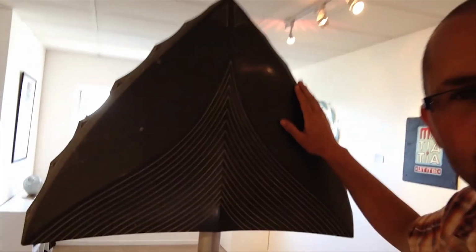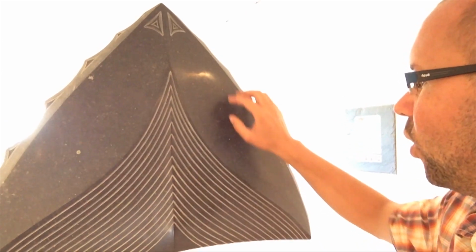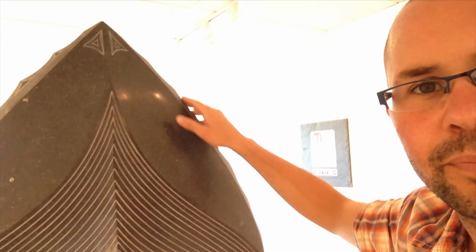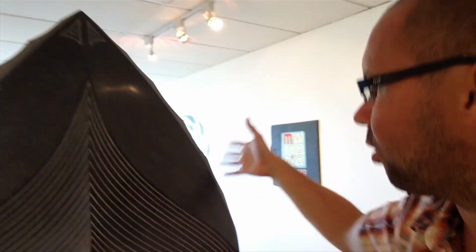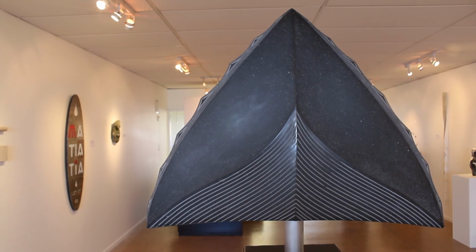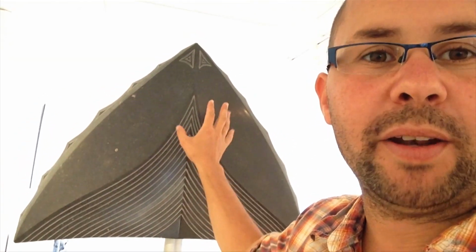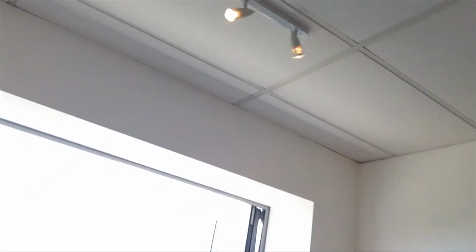Oh, this one's really cool. This is another sculpture, and let's see if we can get the lighting on that better. That's better. Look, you can see the carvings there. It represents Coromandel, and the idea is the North Island is meant to be a stingray, with the head down in Wellington, and the tail, or the stinger, being Coromandel. So, neat sculpture there.